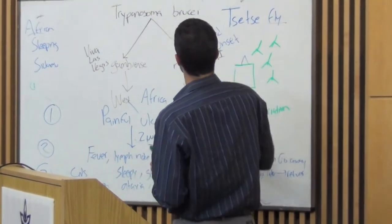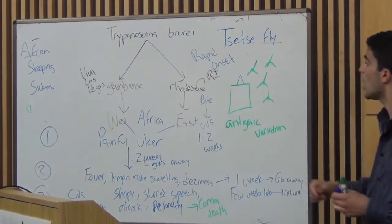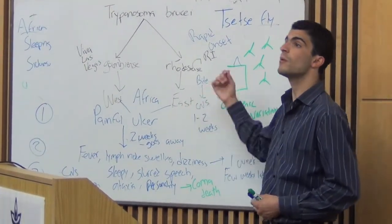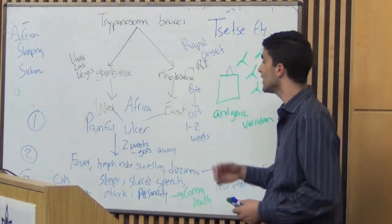Now how are we going to remember rapid onset? Because rhodesiense starts with an R, and rapid starts with an R. So they both start with an R. Remember rhodesiense, rapid onset, okay?